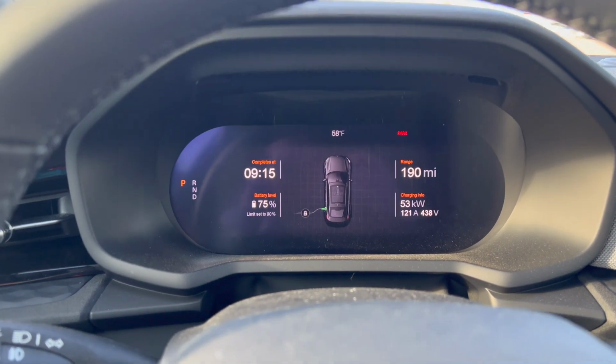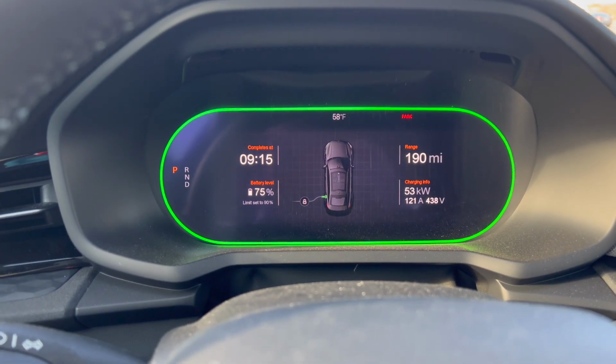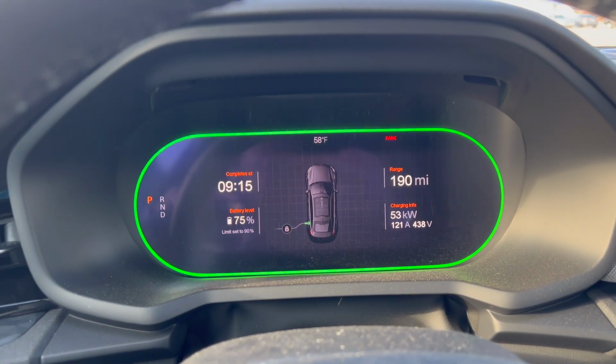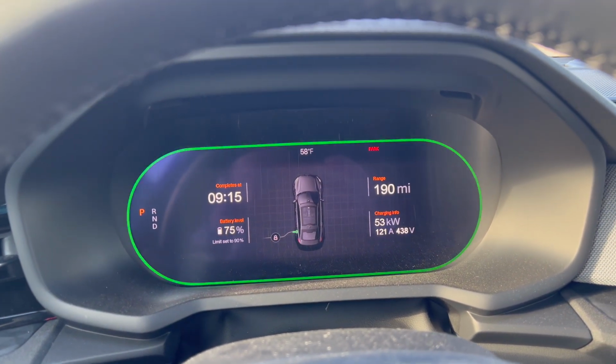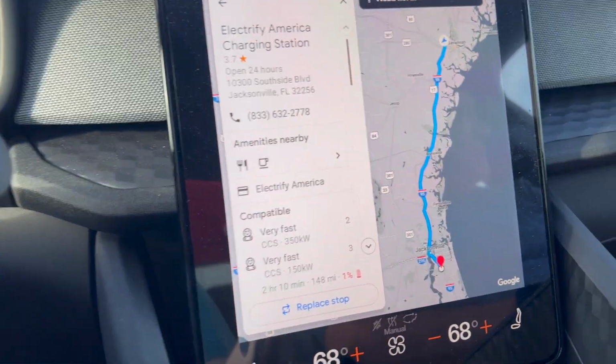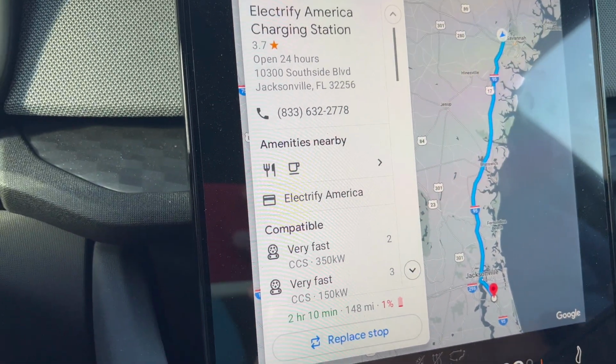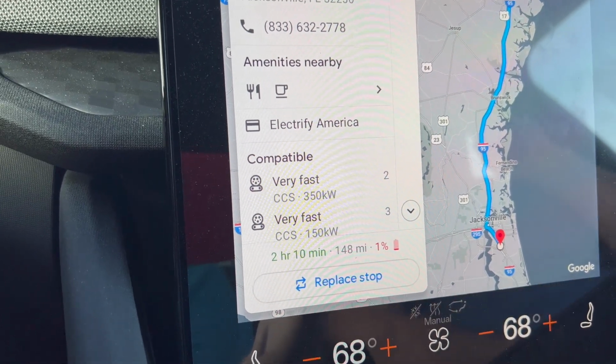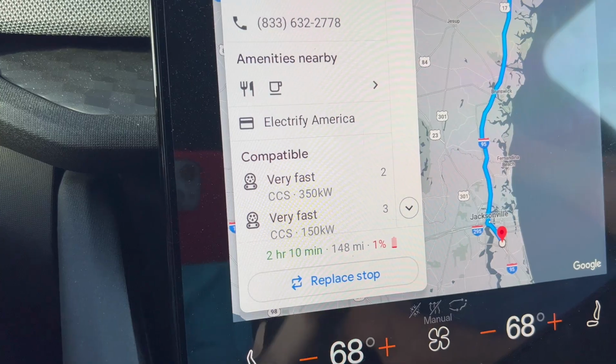All right, we just ran into Walmart, walked around, killed some time. Excellent charging session so far. Up to 75%. Speeds have tailed down to 53 kilowatts because we're getting pretty full. However, this is the plan. We're trying to go to this Electrify America here in Jacksonville. It says right now we'll arrive with 1%. So we'll wait a couple minutes more to get that up to like 5%.